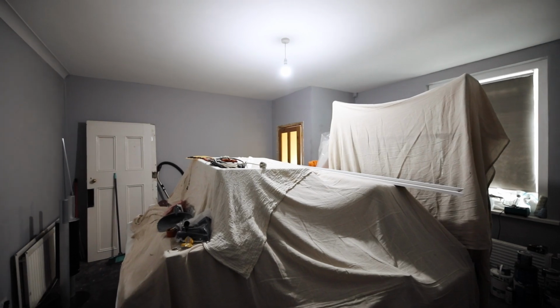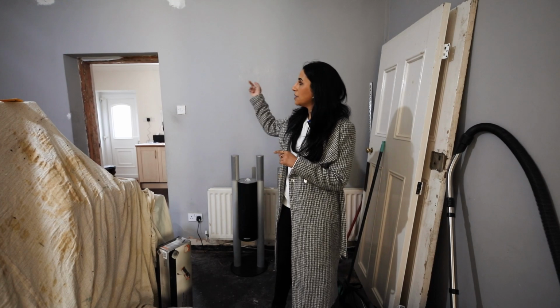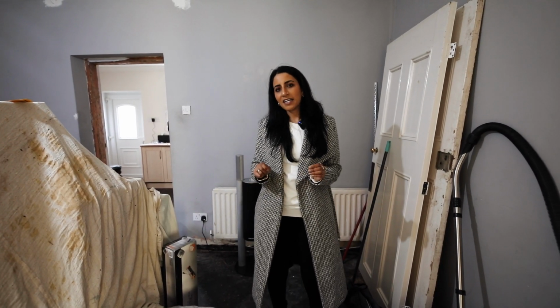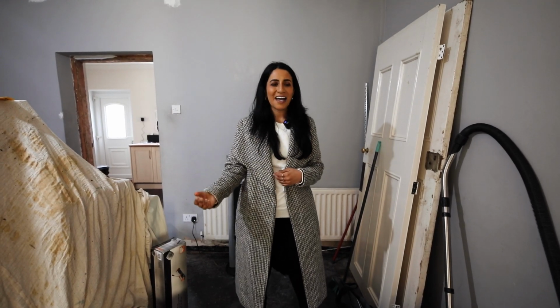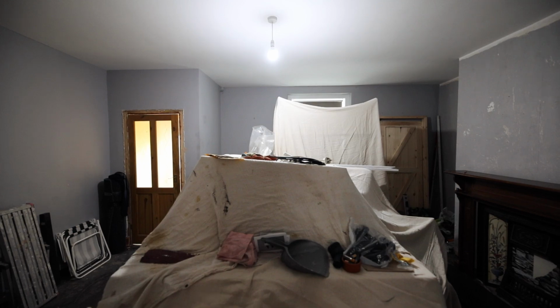The plan in here is to paint the walls the same colour as the porch, so like a dark blue grey, put a picture rail up, the ceilings are nice and high as you'll see as we go through the house. Flooring, I think originally the plan was for parquet, that may still happen, but there is a backup plan of using the floorboards we've got in the kitchen and bringing them through here as well.